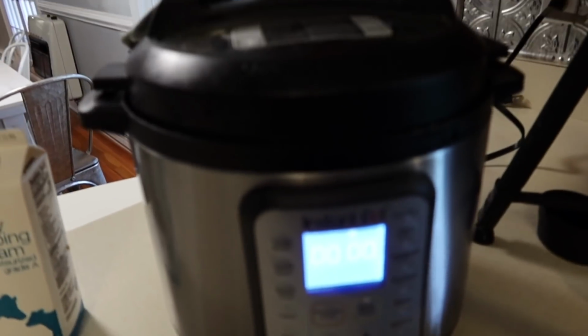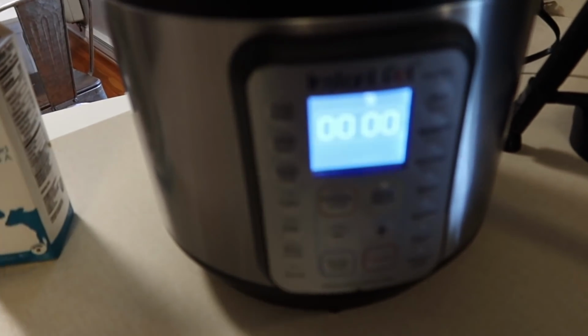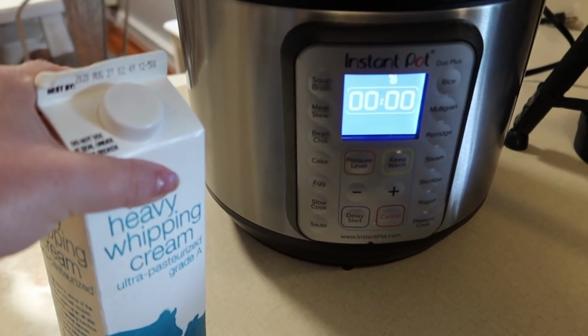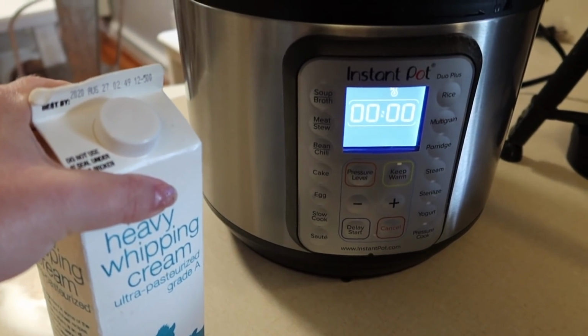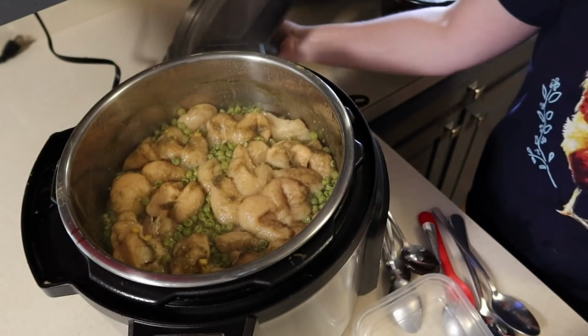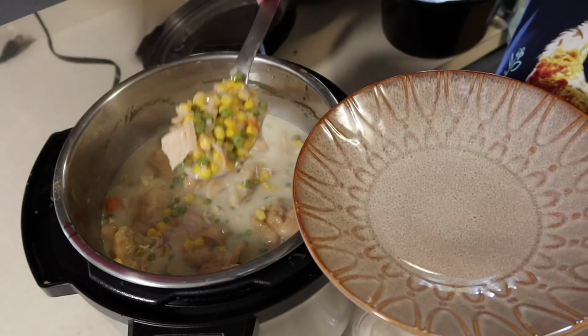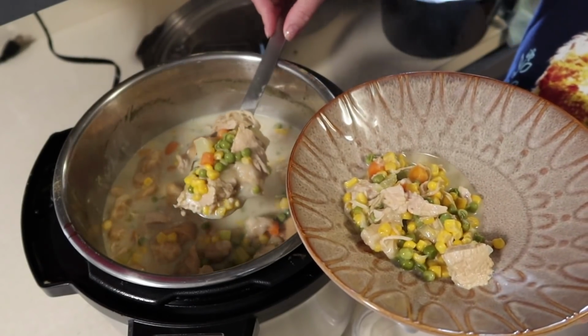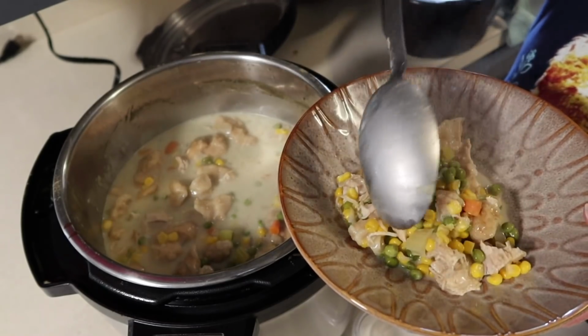So everything is done. I am venting it. So then we're gonna add in a cup of heavy cream and finally eat our chicken and dumplings. We are hungry and this kitchen smells good. There we go. I'm gonna give it a stir. A few of those are stuck together, not too bad though. If it happens to you, you can easily cut them apart.